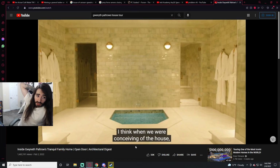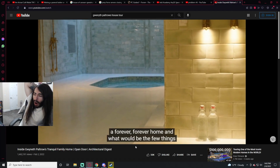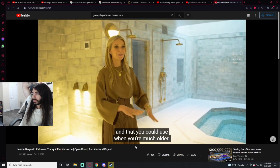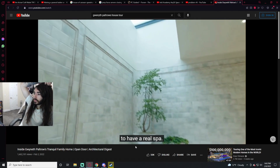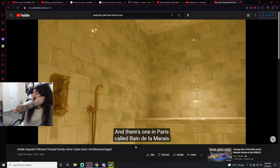I think when we were conceiving of the house, we were trying to think of just like a forever home, and what would be the few things that are just so special and that you could use when you're much older. And so we were kind of thinking it would be amazing to have a real spa, and there's one in Paris called Bain de la Marée.